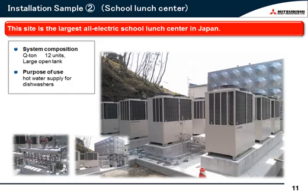I would like to introduce an all-electric facility example. This facility is the largest all-electric school lunch center in Japan. In this facility, 6,000 meals are produced here every day. 12 Q-tons have a major role in supplying the dishwashers here with hot water.